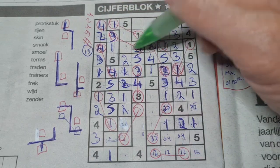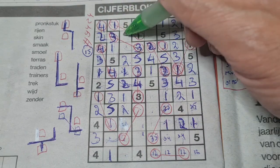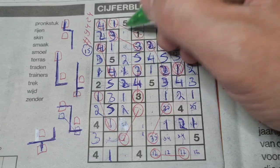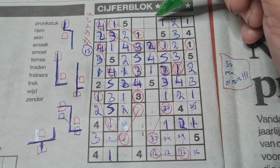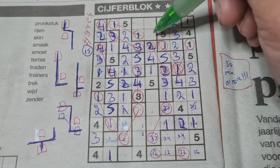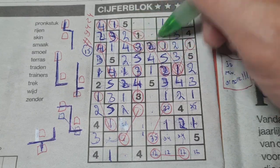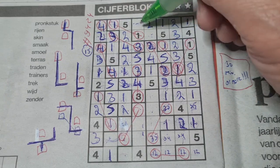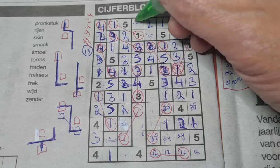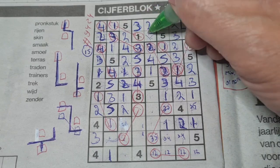Two numbers left in this Z construction for numbers 2 and the 4. We have a 2 there, no 2 there. 2 should be here, and a 4 goes there. This box can be 2. That box can be 2, so 1 box left for the 2 in this quarter box is supposed to be there. Two numbers left for numbers 3 and a 4. 3 and a 4. We have a 3 there, no 3 there. 3 should be here. 4 goes there.